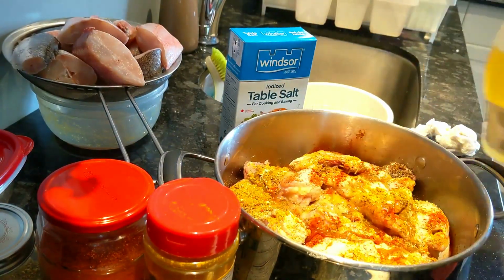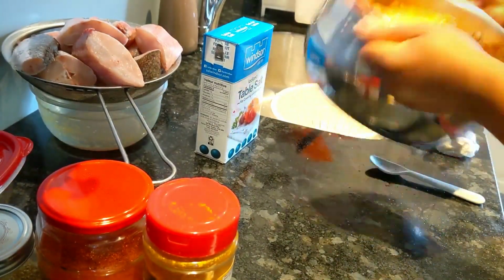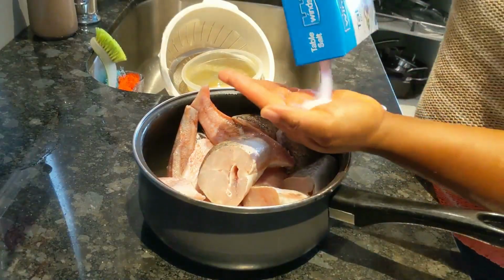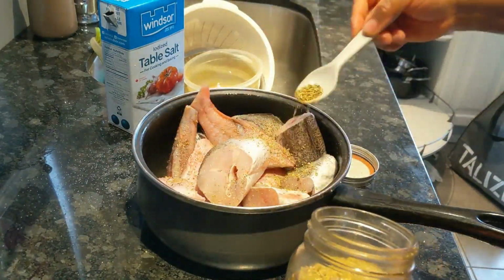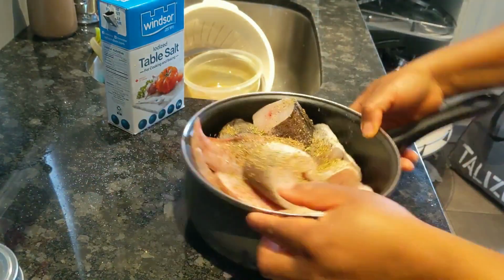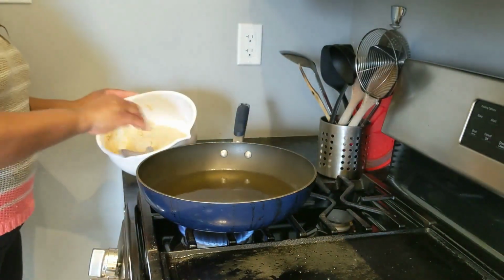So I cleaned the chicken already. I'm going to season it and then I'll put it in the fridge. I try to season the protein first and leave them in the fridge so that they will be marinating while I'm cooking the other meal before I get to cooking these ones. So I'm just leaving them in the fridge to marinate.